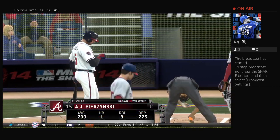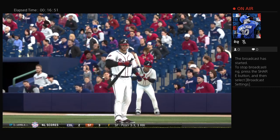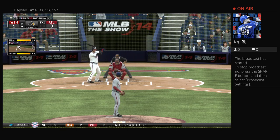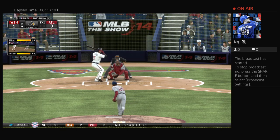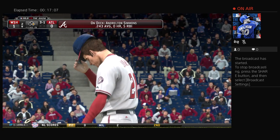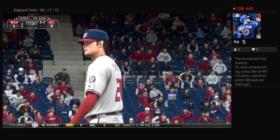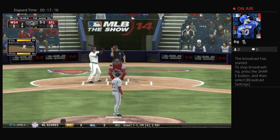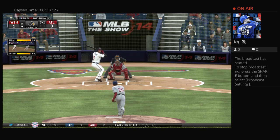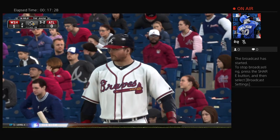A.J. Pierzynski will stand in here. He drove in one of their 2 runs in last night's ball game. Oh, and not an easy pitch to lay off of, but he did somehow, and he's got it to 3-1. Is he worrying too much about that guy on first? I think he might be. Guys worry so much about the stolen base, but they don't realize that a walk is 10 times worse. Nobody out, runner on first. Here comes the 3-1. Called strike 2, and now it's full 3-2. I think he had to take that one because I'm not even sure he saw it.